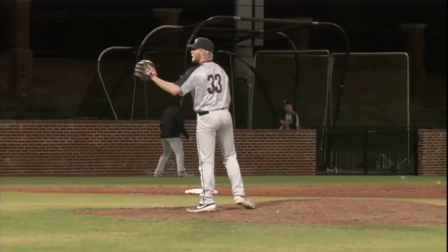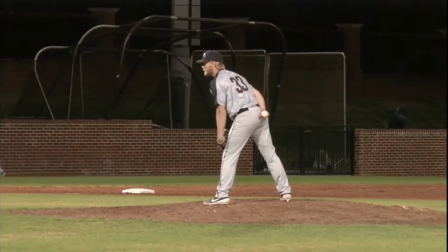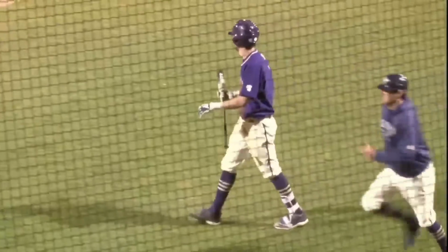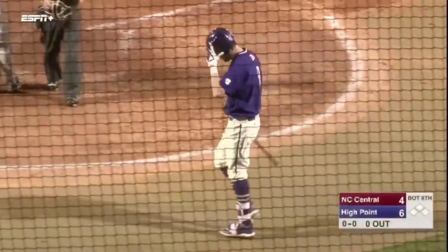So he relieves Tom Guglielmello, who got tagged in the bottom of the seventh, including giving up the three-run home run to Daniel Milwee. That right now would be the difference in the game if this score holds. And so it is going to be Eigner now into the game.